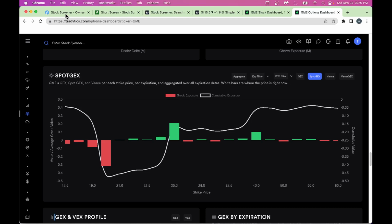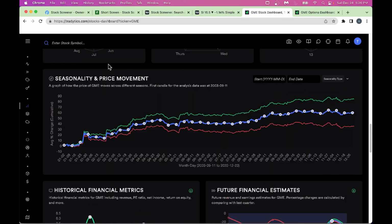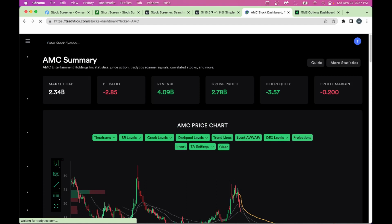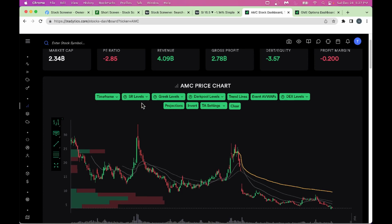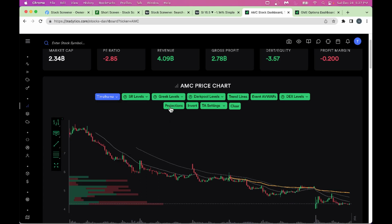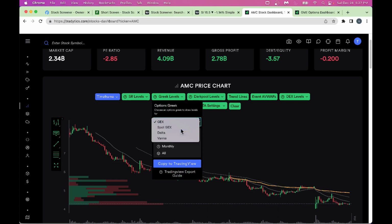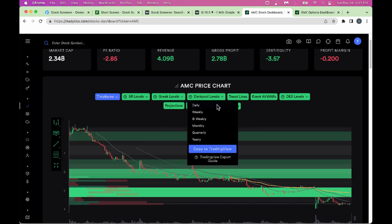All right, next we'll go into a few more, and we'll look at one or two more here. Let's look at AMC. AMC, as many of you know, is a very good short squeeze candidate, very active in the option market also. So let's look at the same criteria. 30 days will give us a couple of days to work with, and we'll look at the charts. Look at the Greek levels here. Let's look at spot GEX. All right, so now we'll look at the dark pool levels here, and we can look at bi-weekly dark pool levels, and that should be good enough here.